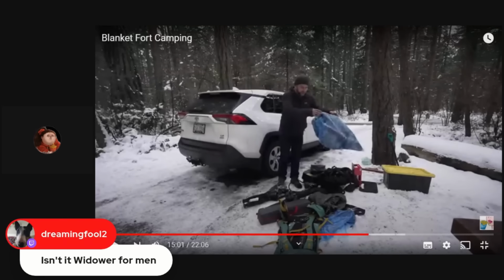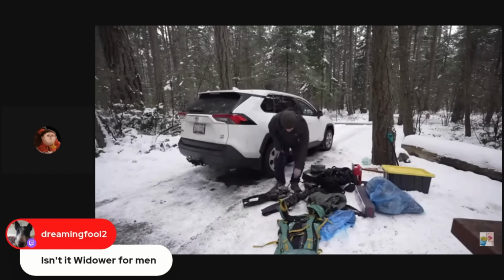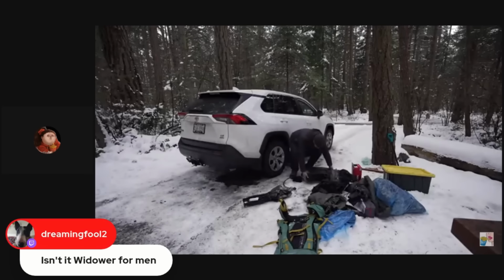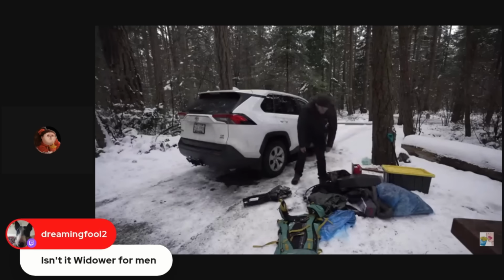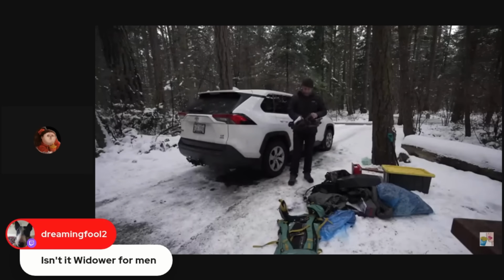There's some random tent that I haven't used yet. Little folding stool. Hammock. Propane pizza oven. This is all just stuff in my car. Got this propane hunting blind that I hope to use in a stealth camping video.